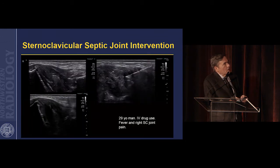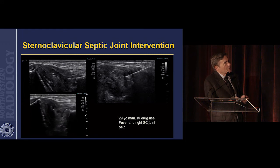A patient, an IV drug abuser, came in with sternoclavicular joint pain. We were seeing kind of a heterogeneous focus in the sternoclavicular joint, but on the video clip, you can see some of this is liquefied material. We very quickly then put a needle in, got pus, and were able to quickly culture that material and send it to the lab.